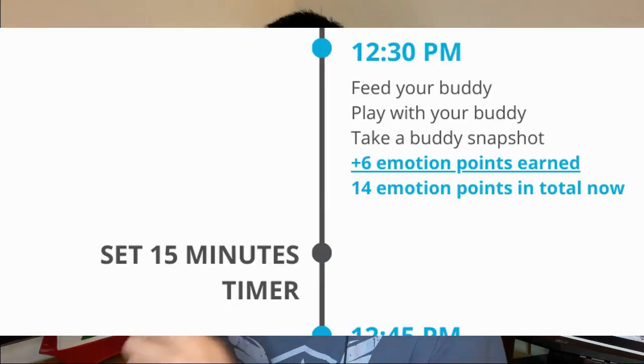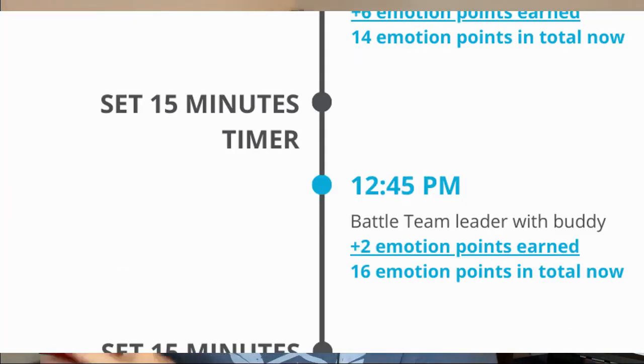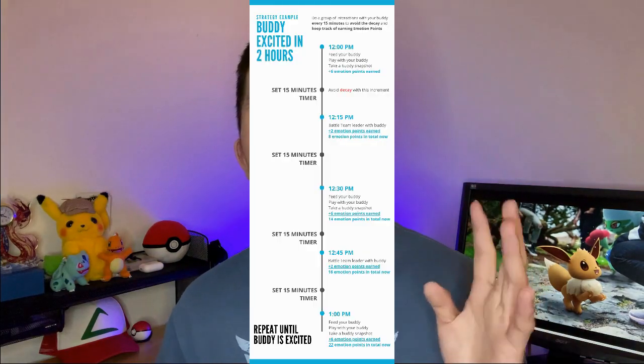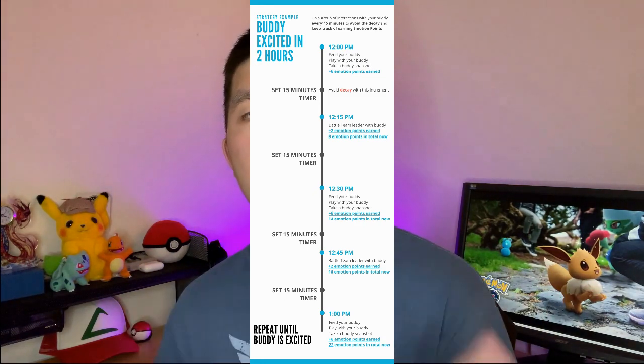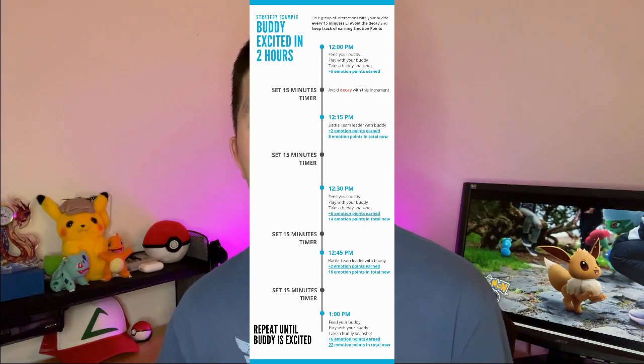Once those 30 minutes are up, once that 15-minute timer is up, then you can repeat the process again. You can feed it, play with it, and take a snapshot of it, because that 30-minute cooldown period is over. Then you set the 15-minute timer again. And after this 15 minutes, it would have been 30 minutes since your last interaction battling with your team leader. So at this point, the cooldown has reset, and you can earn another 2 emotion points from battling a team leader again. So as you can see with this process, we're avoiding the decay, and we're also easily keeping track of the 30-minute cooldown period between interactions so we can make sure we get our emotion points. If you're diligent with your 15-minute timers and your interactions after those timers set off, then you'll be able to get your buddy excited in 2 hours or less.